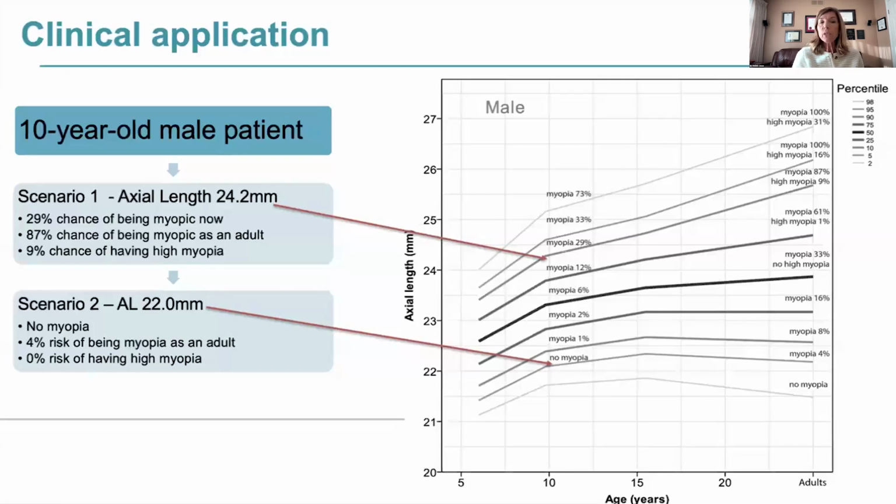Now, if his axial length was 22 millimeters as a 10-year-old, there is no myopia and basically no risk. So plotting your patient against age norms really gives you some indication. And this can help with explaining to parents why you want to intervene. You can say, look, your child is on the 90th percentile, which means he is really galloping along on a myopia journey. Let's see if we can slow that down and perhaps drop him down to a 75th percentile, maybe even a 50th percentile, and get him into a less risky position for future vision impairment.